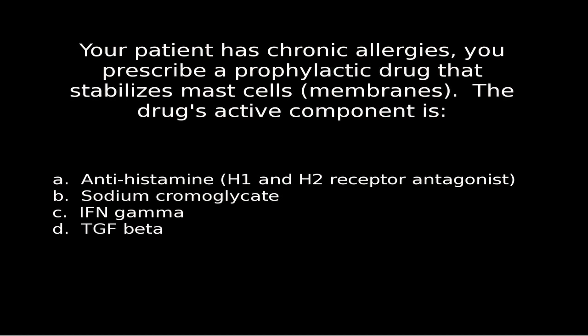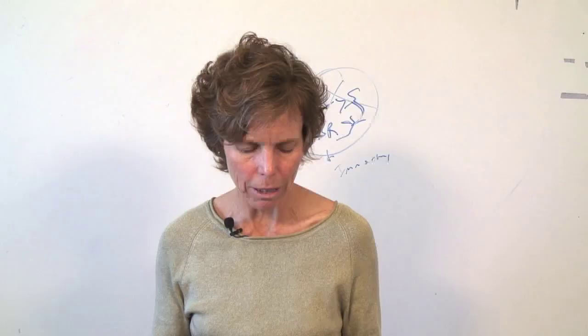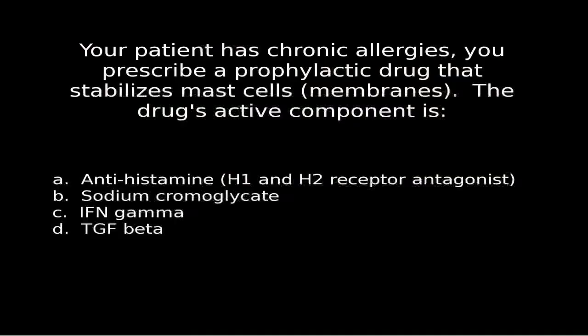So the answer B is sodium chromoglycate, which has some different names, but essentially that's the right answer. They don't totally understand the mechanism, or at least I don't, but it has to do with calcium channels and stabilizing that membrane. Interferon gamma, no. TGF-beta, no.